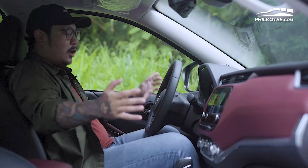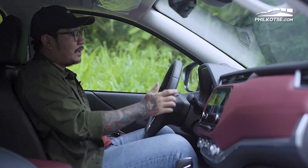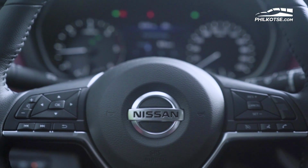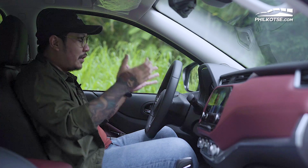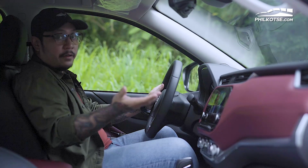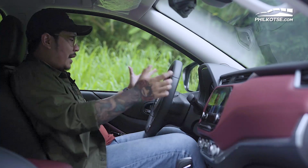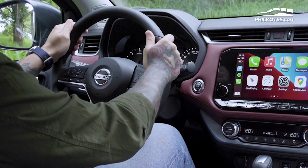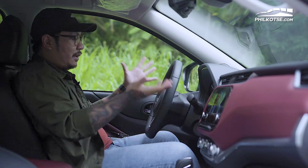Now, going back to the center, yung steering wheel mo is now kamukha na rin nung nasa Navara. Hindi na sa Pro 4X kasi sa Pro 4X, black badge, may red accents. But this is more of the Navara VL. And incidentally, this is a Terra VL. So, yeah, maganda siya. Maganda yung material. Although, medyo maliit siya and all. But then again, it's okay.